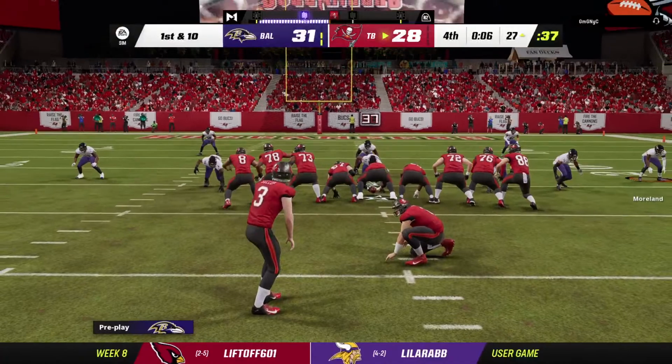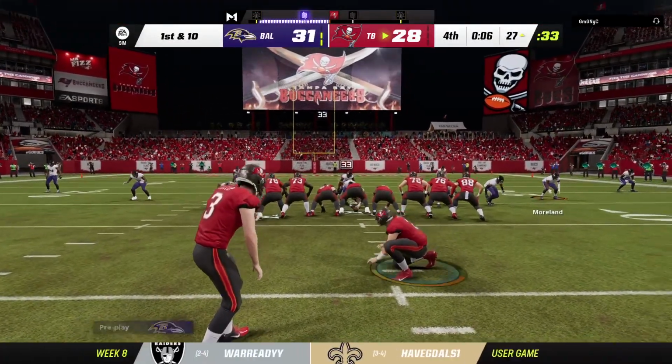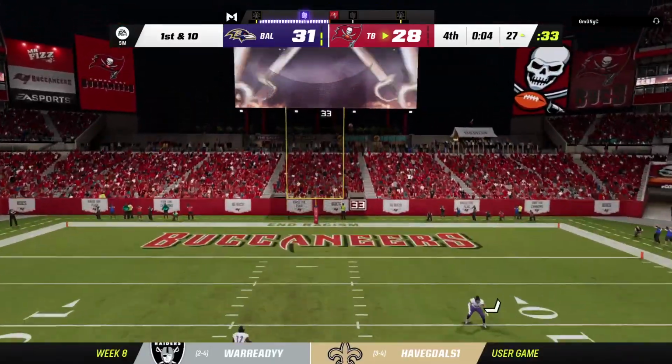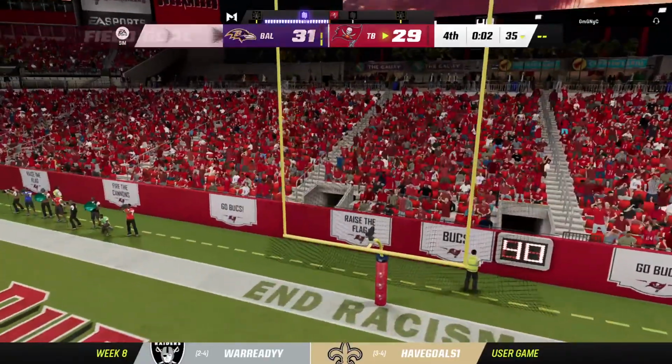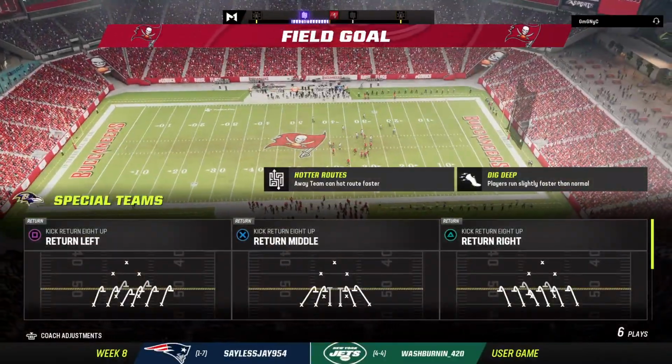So now one of the biggest kicks of the night is forthcoming. This to potentially send us to overtime. And the 13-year man puts it through, and they will tie this game here in the final seconds.